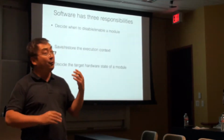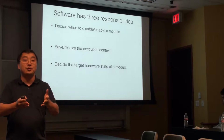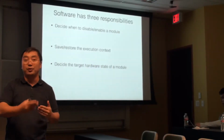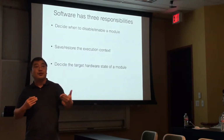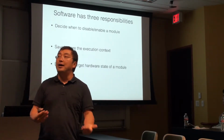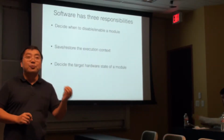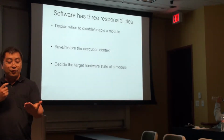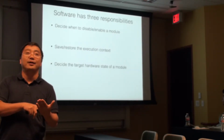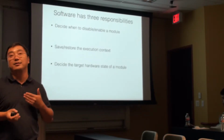Now, software has three responsibilities in this process. Number one, you have to decide when to disable or enable a module. You have to decide whether this module is idle or has pending tasks. If there are no pending tasks, I can disable you. Or if you have pending tasks, I should let you keep on working. The second is, once I decide it's time to disable you, I should suspend the module by saving its execution context. If I want to wake you up, enable you, I have to restore the saved context. That's also software responsibility. And finally, the software also has to set the final hardware state the module can go into. For example, if the application really needs one module to respond in 1 millisecond, you don't want to put that module into a very low power state that will have a 2 millisecond wake up time. Software has to set that target hardware state for the hardware, and hardware will carry out this thing automatically. Okay.